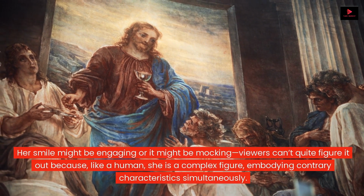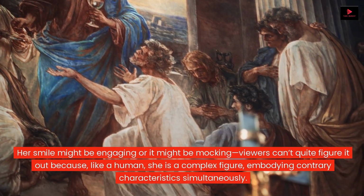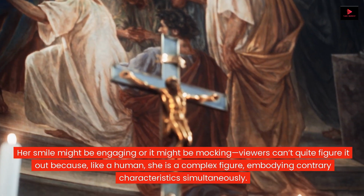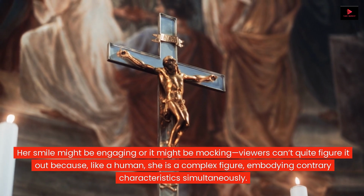Moreover, the sitter's perplexing expression only adds to her realism. Her smile might be engaging or it might be mocking. Viewers can't quite figure it out because, like a human, she is a complex figure, embodying contrary characteristics simultaneously.